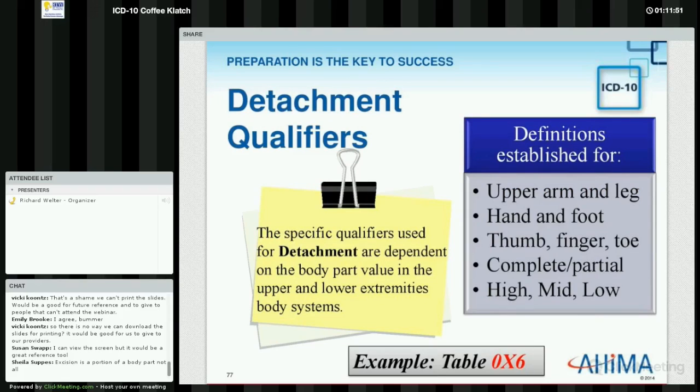Detachment qualifiers, we'll talk about the qualifier character in a minute. It is the seventh character, and this will provide a little bit more information about the actual detachment procedure.